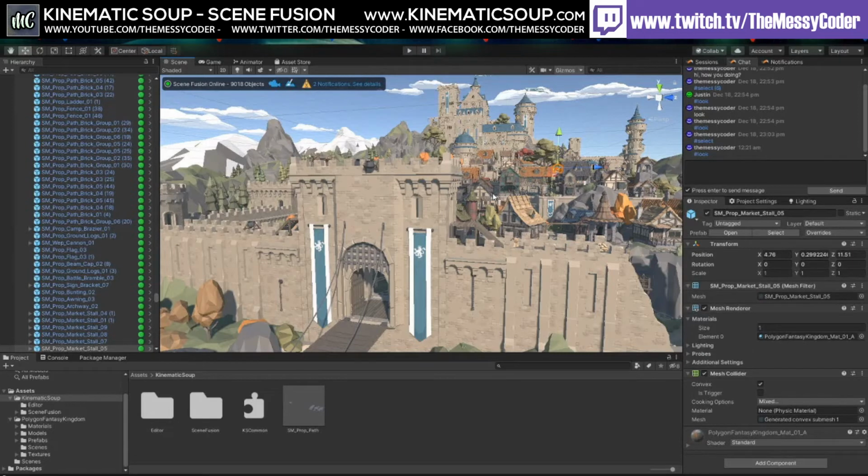Keith Rack says, how many people do you have in a studio when you have several people working on the same scene at the same time, assuming the scenes aren't divided by content? Oh, probably a team of five will start to get value out of this. The thing is, Scene Fusion is not something you're going to use on every project, right? Sometimes you only have one level designer.